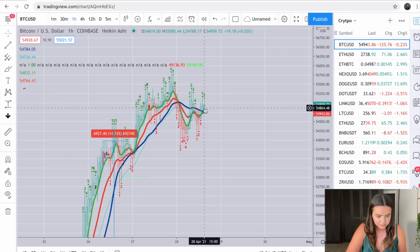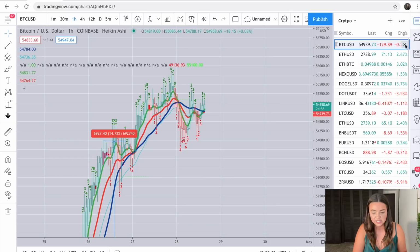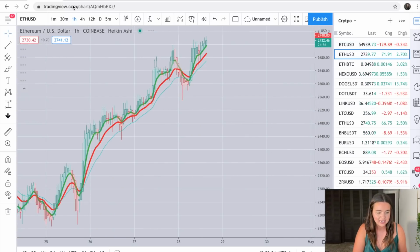So we can see here in the last hour, Bitcoin is looking really, really nice. It has seen a high in the last hour of 54,788, and it is headed to the $55,000 range. It's going to look really nice on the 1 hour chart if we see this green 2 going above the green 1, and the high of this green 1 is 55,127. So let's see that happen.